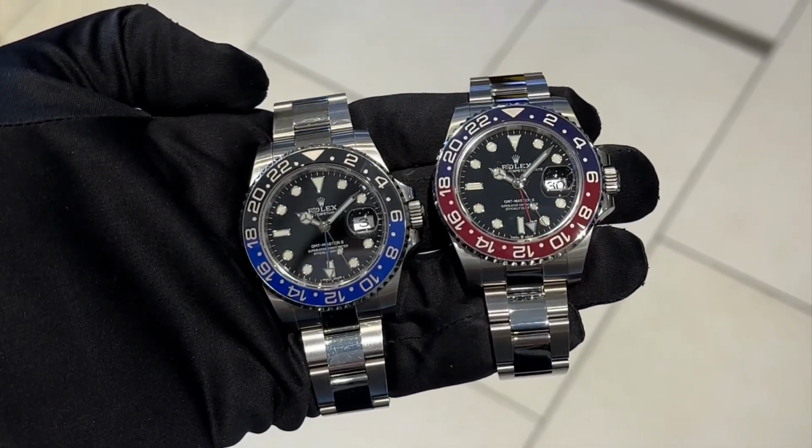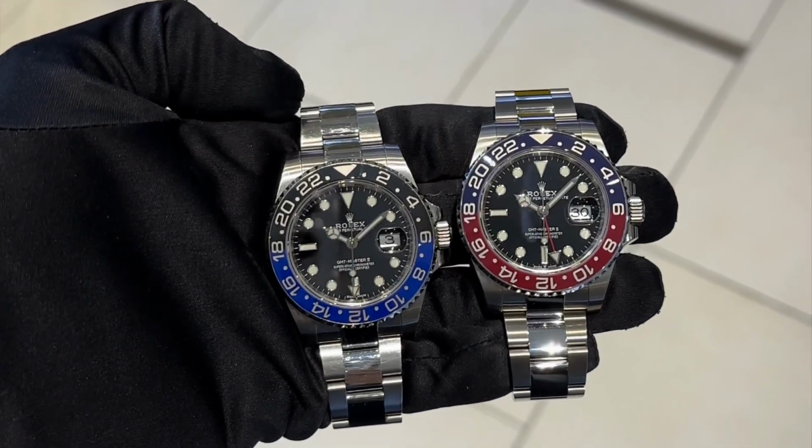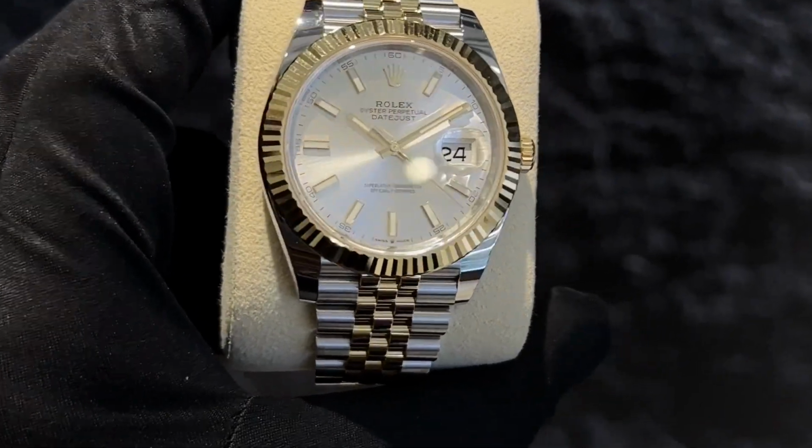I don't know about you, but these are hands down one of my favorite GMTs on the market right now. There's something about the Pepsi stainless steel on the oyster that's just unbelievable.